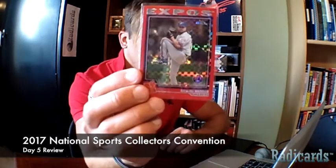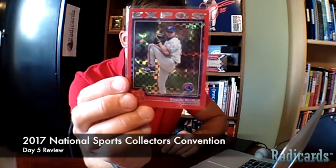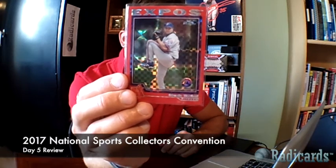And this last one that I want to show you, this is a 2004 Topps Chrome Red X-Fractor, if you want to call it that. These are cool. This is what they look like. This is a Claudio Vargas. I don't know much about the player, but I dug for a long time through a bin, and this was the only one of these I found.